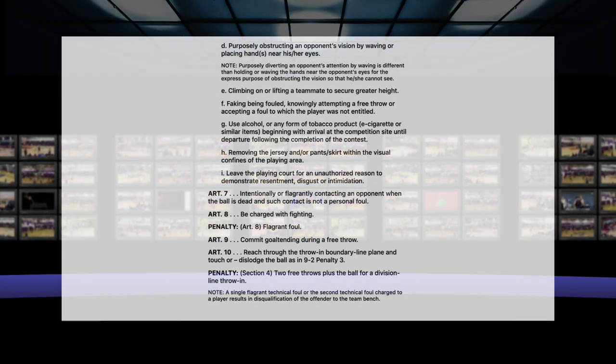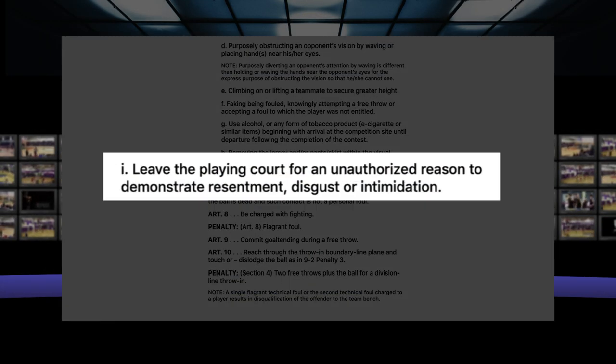All right, on this play, we have an upset player on the court who's forced to stay on the court during a free throw so that we can get to the period where they can be correctly substituted for. And this player becomes frustrated and steps off the court and goes on the bench. This is a player technical foul by rule. Leave the playing court for an unauthorized reason to demonstrate resentment, disgust, or intimidation. Player technical by rule.